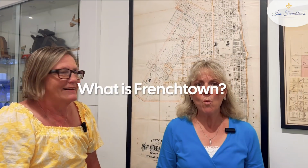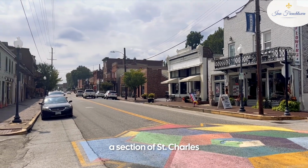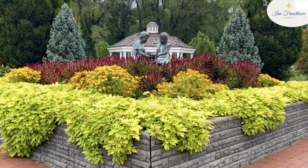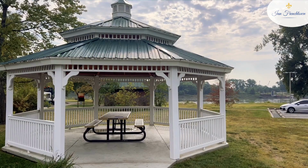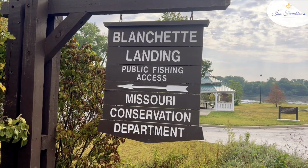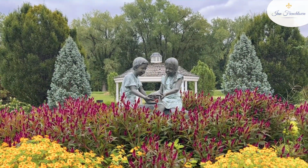Okay. Marsha, what is Frenchtown? So Frenchtown is a section of St. Charles within the city limits. There are several sections. There's the Commons, there's Midtown, there's Old Town, there's Frenchtown, there's South Main, North Main. It's areas that they designated many, many years ago. And in this age, it doesn't really mean a lot anymore because they've kind of been divided up into historic districts. But it's something that the people have always talked about.